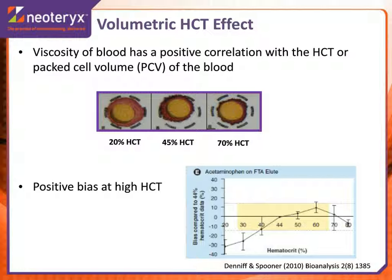Now this is acetaminophen analyzed using an FTA elute card. And what you can see is that there is a positive bias at high hematocrit and a negative bias at low hematocrit. And this is in part due to the volumetric hematocrit effect.